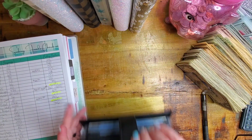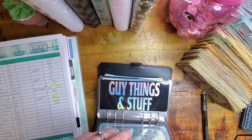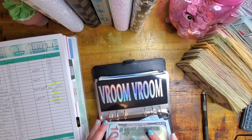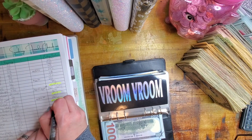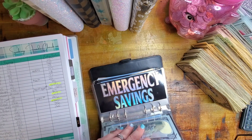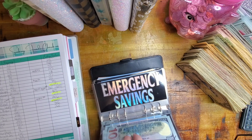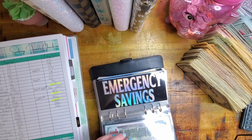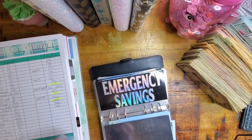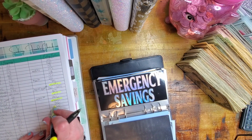Then we've got my hubby's binder. So let's take a look. So he's got Vroom Vroom. And this has $200 in the bank. And that's it. So we're going to leave that one too. That's just going to make our life that much easier. And I'm pretty sure Guy Things and Stuff is exactly the same. If I can get this out, we'll be doing good. There's 100 in there. So 200, 200, 200. He has been having some fun, so he's been spending some money out of those.